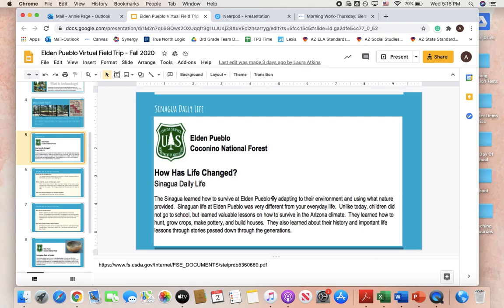Unlike today, children did not go to school, but learned valuable lessons on how to survive in the Arizona climate. They learned how to hunt, grow crops, make pottery, and build houses. They also learned about their history and important life lessons through stories passed down through generations.